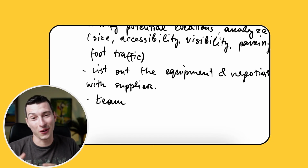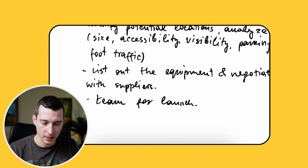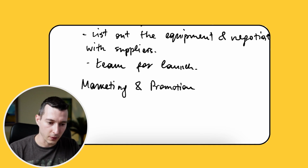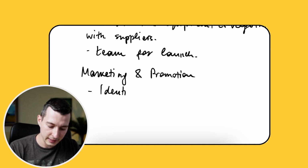Who is going to be on our team for our launch? And please ignore the handwriting. Then we're going to dive into my favorite part, which is marketing and promotion. Okay, then we have identity and messaging. And that sounds really abstract, but it's pretty much how you want to present yourself as a business.